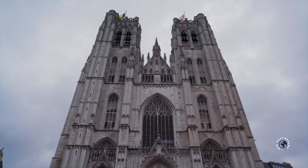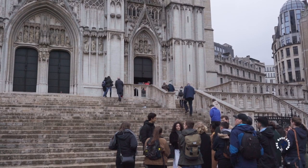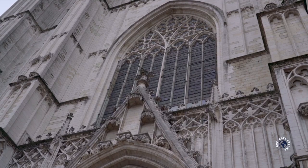This is Brussels Cathedral. It's a Roman Catholic Church built in Gothic style. The building period lasted from the 13th century all the way to the 16th century. And today, this church is used by Belgian royalty for coronations, weddings, funerals, all the most important things. So this church is very important and very, very impressive.